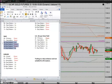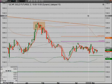Gold starting to go counter trend on us. Overall, however, it's a bear market. Long-term patterns are down. Intermediate-term patterns are down. So we still favor selling rallies in the gold market.